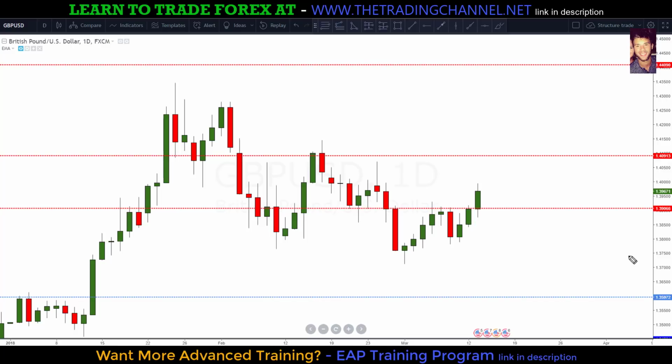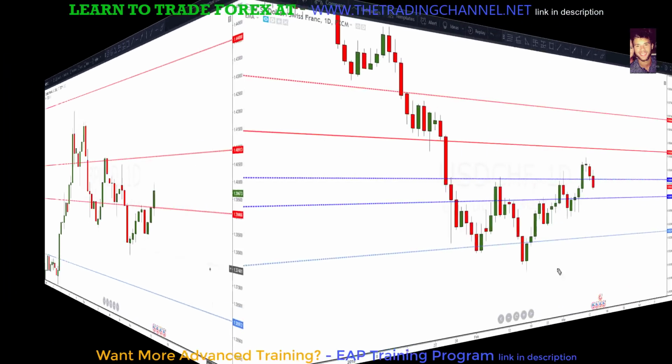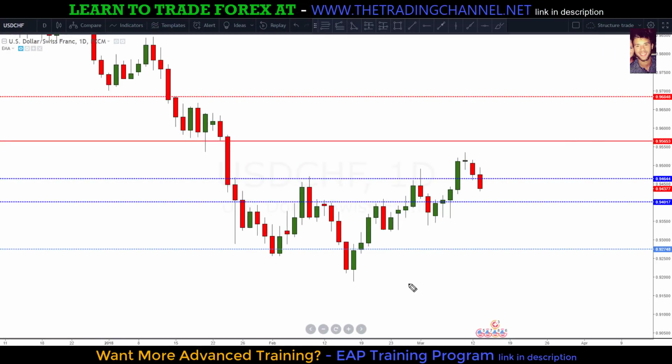Now we'll move on to our final pair, which will be the dollar Swiss. So here on the dollar Swiss, we've actually just broken into a possible trend reversal. And how do we know that? Well, hopefully these lines on the chart are not getting too confusing. Try not to pay attention to those at all. And let's just consider trend for a moment. We have a push down into a lower low, a lower high, a new lower low, and we have just now broken above that previous lower high, putting us into possible trend reversal here on the dollar Swiss.